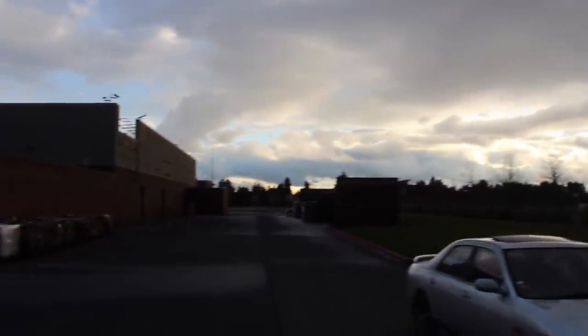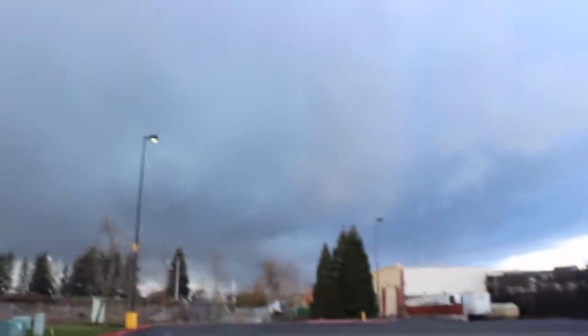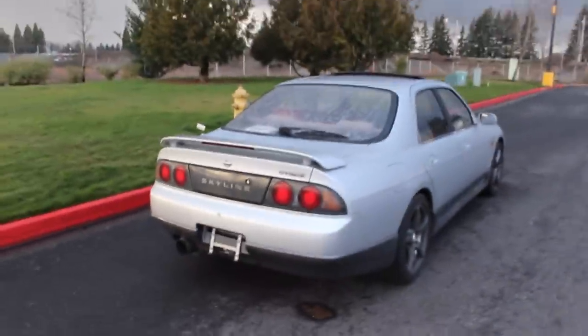Look at this, the sky. Blue skies, slightly cloudy, a little bit of clouds, and the beautiful Skyline. We come around to this side and darkness. Honestly, it looks like some dragons are about to come out here. Whew, I love this thing.